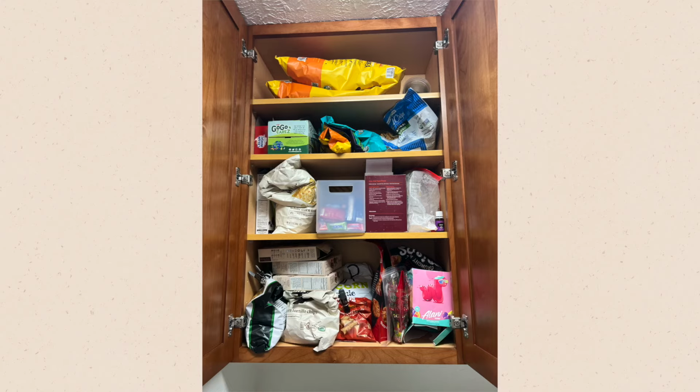And then with the pantry cabinets, it is kind of just a free-for-all. We just shove everything in there. So I think adding in some little storage boxes in there will help keep things a little bit more tidy.